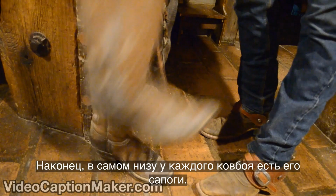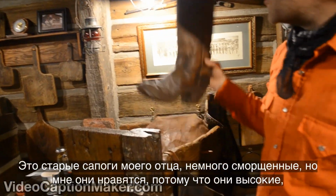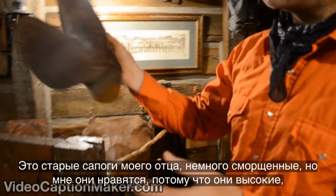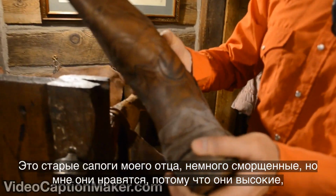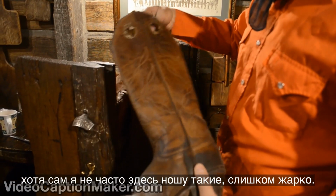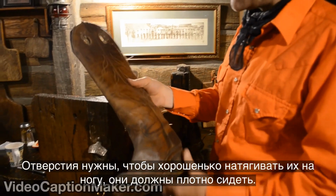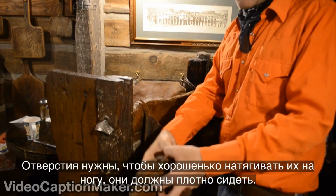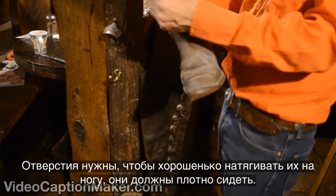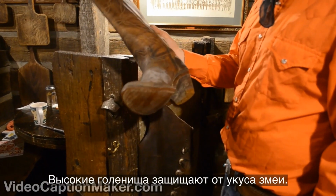And then finally, at the bottom of every cowboy is his boots. These are old boots belonging to my dad. They're a little bit shrunken up, but I like them because they're nice and tall. I don't wear tall boots that often myself. They're too hot. The tall boots, of course, are there, and these holes are there to pull them on. They have to fit tight. Tall boots are there to keep you from getting snake bit.